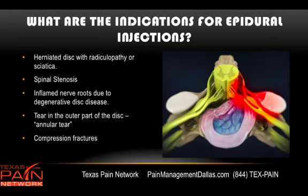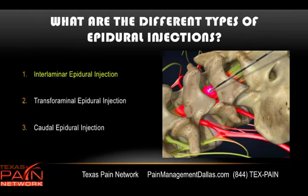The indications for an epidural injection include a herniated disc with radiculopathy or sciatica. Sciatica is pain that goes down one of the lower extremities from one of the lower nerve roots being pinched. Radiculopathy also includes the neck. Spinal stenosis is a condition where arthritis overgrows bone and or soft tissue, and it can lead to nerve roots getting pinched. Degenerative disc disease can inflame nerve roots due to a tear in the outer part of the disc, and compression fractures actually can irritate nerve roots as well.